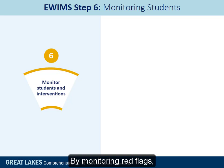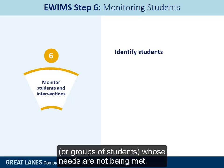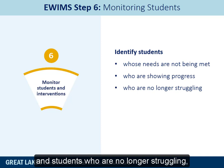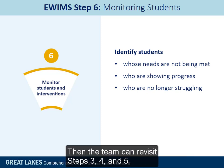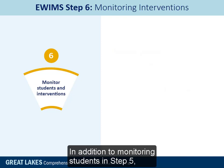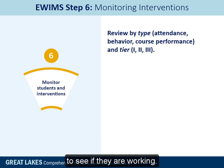By monitoring red flags, the team identifies students or groups of students whose needs are not being met, students who are showing progress, and students who are no longer struggling, as well as patterns across these groups. Then the team can revisit steps 3, 4, and 5 to make necessary course corrections. In addition to monitoring students in step 5, teams also monitor the interventions themselves to see if they are working.